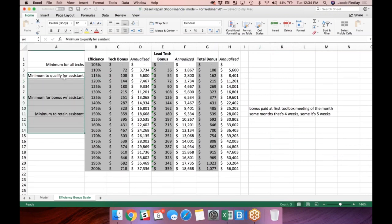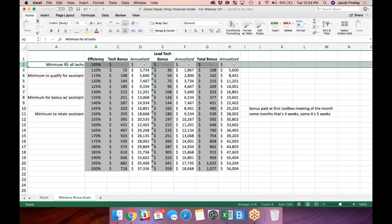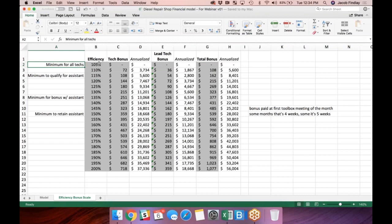I'll just talk about it. In this particular shop, the minimum efficiency required for all technicians to keep their job was 105%. It's a little draconian, right? Especially given that 75% of the webinar participants are below 100%. Nobody's going to want to fire all their techs. But in this particular shop, they lined it up.